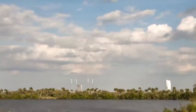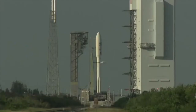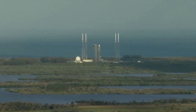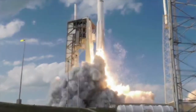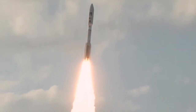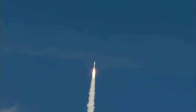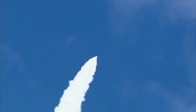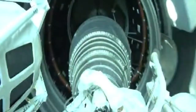Status check to proceed with terminal count. Atlas systems, propulsion. Go. Hydraulics. Go. Launch director. You have permission to launch. Proceeding with the count. 3, 2, 1. And liftoff of the Atlas V and NOAA's GOES, a highly sophisticated weather-watching eye in the sky, to join its twin in providing better forecasts and saving lives. Roll program is complete. Execute. And we have indication of SRB burnout. See, it looks like a clean separation. And we have indication of spacecraft separation.